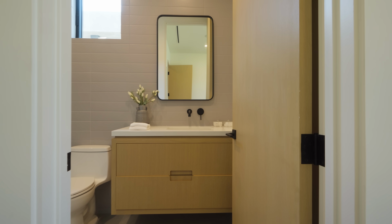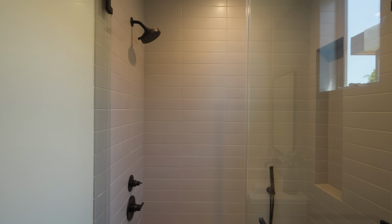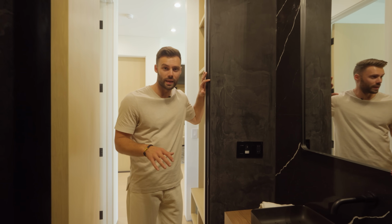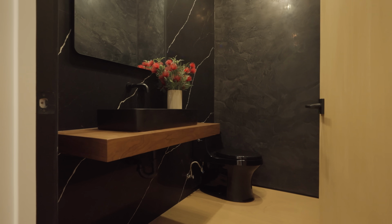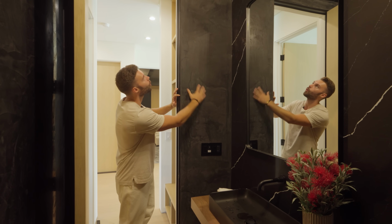This is your ensuite, which has a grey theme with 2 large tiles, as well as a couple of different shaped tiles throughout. You do have a window there as well. Now your powder room is somewhere where you can be a little bit bolder. In here they've gone for a black theme with the toilet, the sink, the hardware, as well as a couple of different tile styles here. And this almost feels like a bit of an epoxy, a poured design.